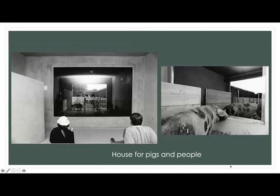Inside, this space was divided by a sheet of glass separating two sections of the house, one side for the pigs and the other for people. The separation was a one-way mirror glass enabling the people to see the pigs, but not the other way around. This was a metaphor of the ecological and social division, as well as an epistemological critique. A book was produced for this project as well.